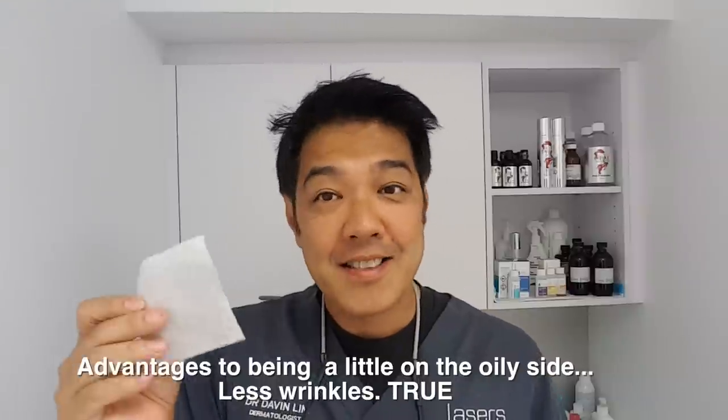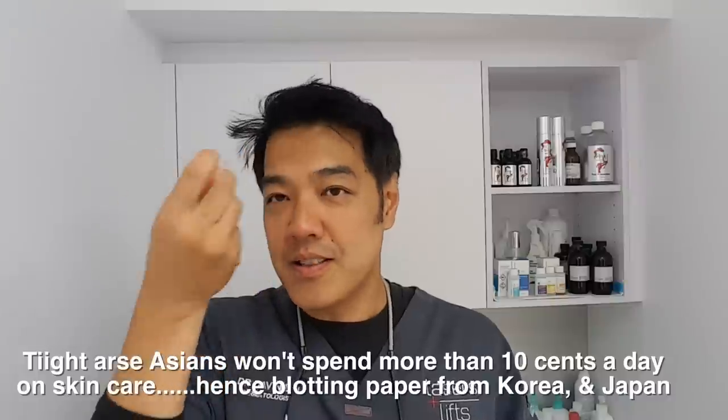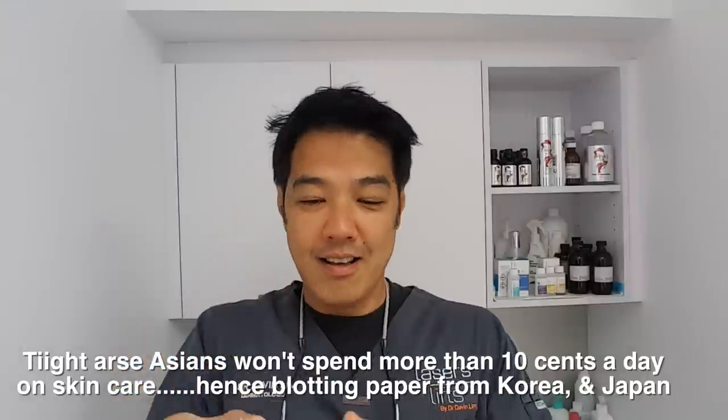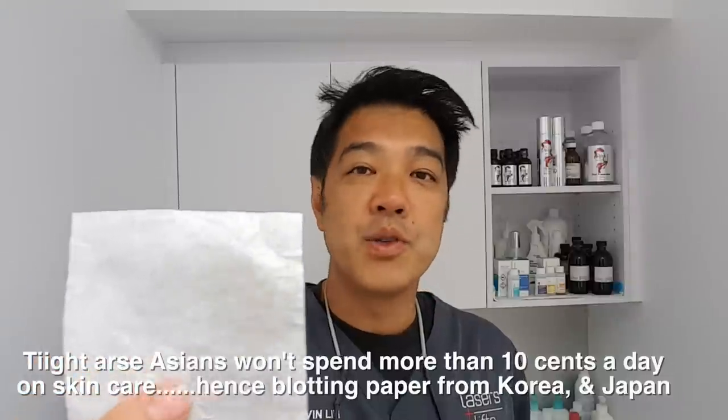As the name suggests, you don't wipe it or smear it, you don't want to irritate your skin, you basically want to blot. Just pat. And you can use both sides of the paper. Like I said, for 5 to 10 cents a day, you can have much less oil. You can see how much oil absorption there is on the paper with just blotting just then, heaps.